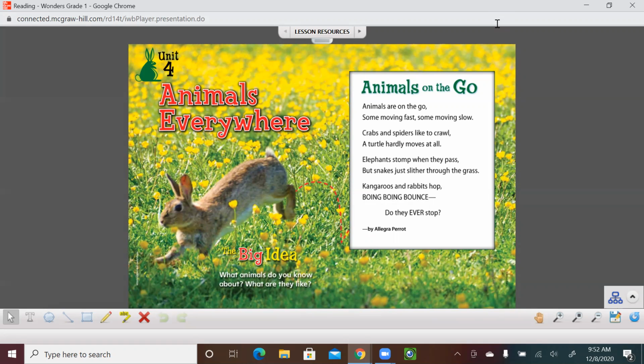For example, when you go outside, which animals do you see? You see squirrels, cats, dogs, rats, chipmunks, birds, and other wildlife. Which animals can be the best pets? You can have a cat, a dog, a rabbit. You can have fish. You can have birds. You can have a squirrel. All right, let's start our lesson. The big idea is on your Reading and Writing book, page 10.